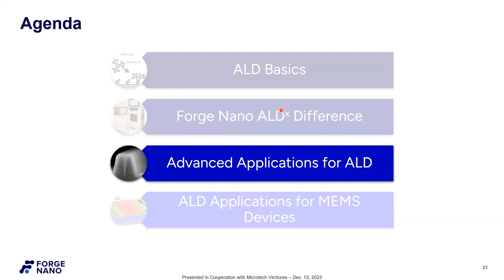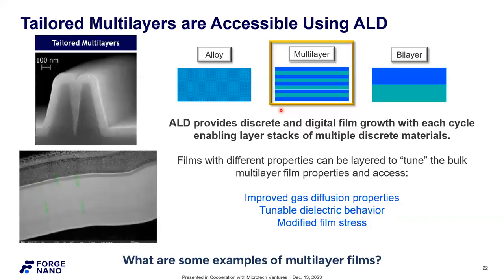Okay, so let's talk about some advanced applications here. I brought this up earlier, and I promised to talk about it. This is the tailored multi-layers or nanolaminates. This is a very unique use of ALD. And it really comes from the ability to put down a digital amount of film on the angstrom scale.